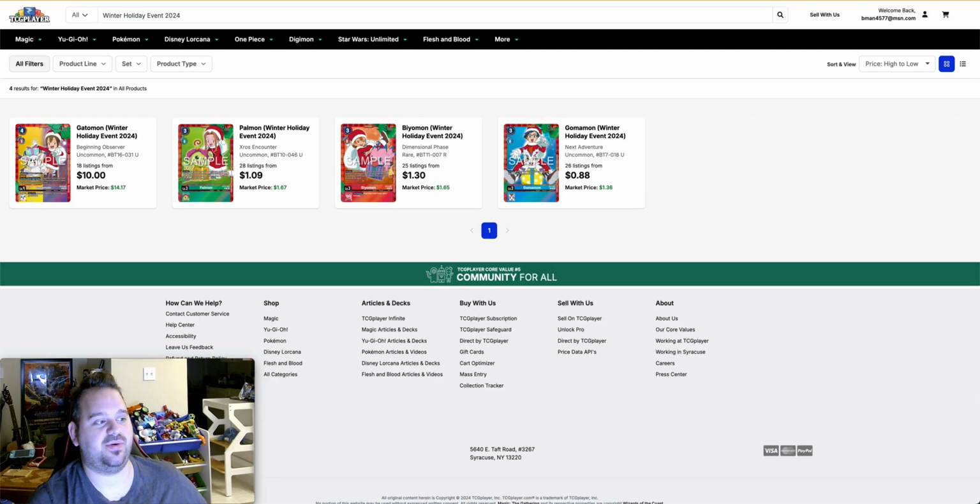Last thing we're looking at is the winter holiday event. It's worth nothing other than the Gatomon for $10, which is still nothing. It's absolutely nothing. I would have hoped that the value on this would have stayed a little bit better, as the previous packs always have. You could probably get $5 to $10 a pack, depending on the value, $15 to $20 at the start, before they had too many events.